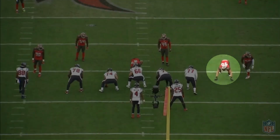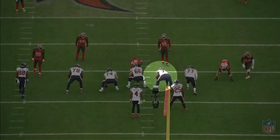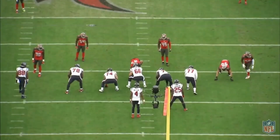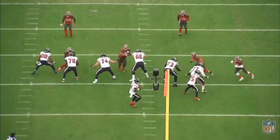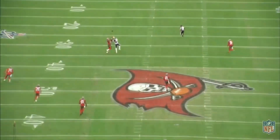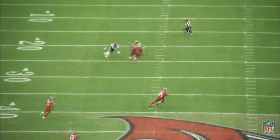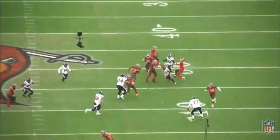57 seconds left in the second quarter. Deshaun Watson, number 4, throws an interception. Caught by Jamal Dean of Tampa Bay. 94, Carl Nassib beats 73, Zach Fulton for a pressure. There was also hands to the face on 58 by 77. Looked like Jamal Dean pushed off a little bit on number 12 before he caught the interception.